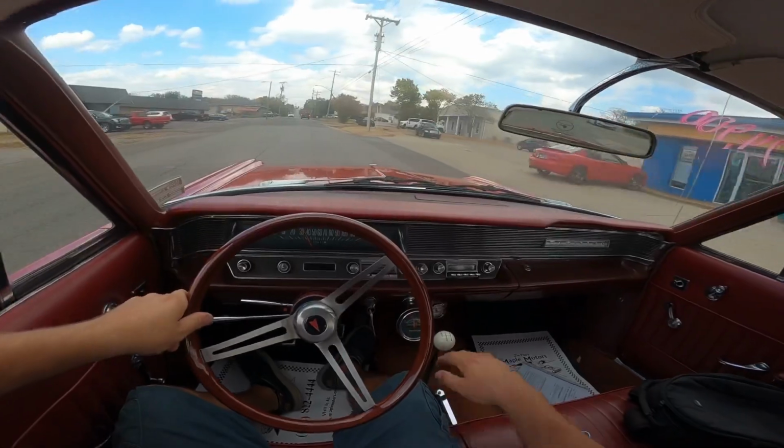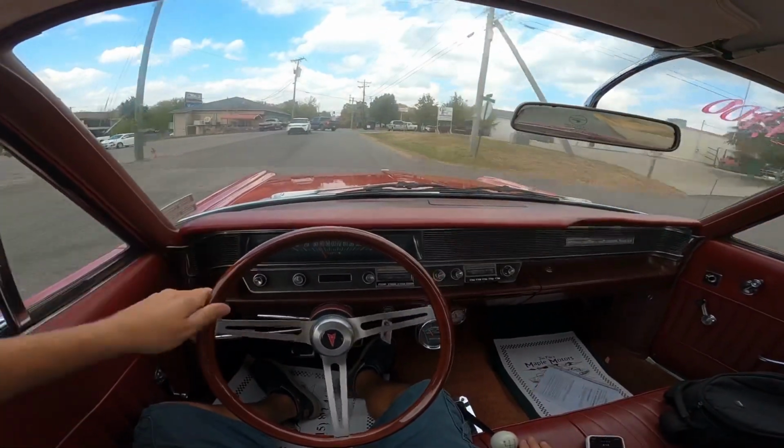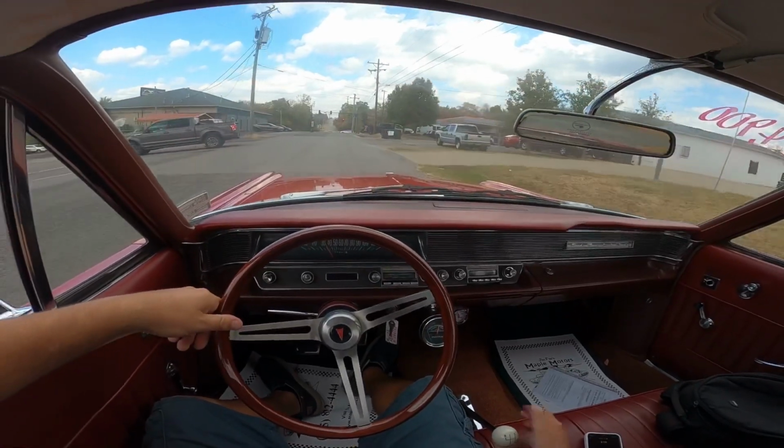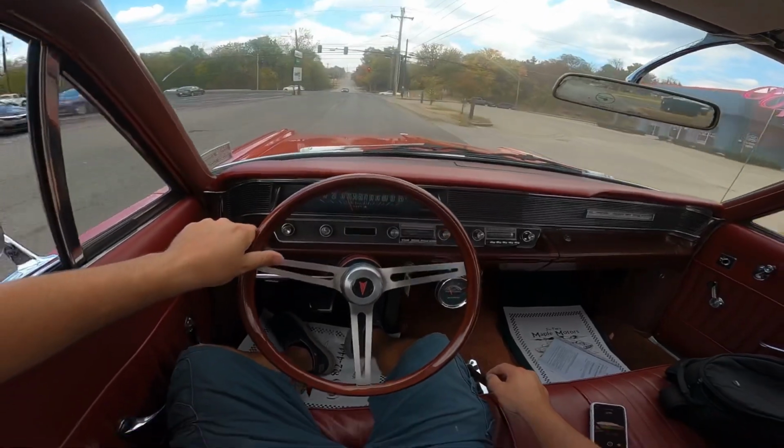See that third gear turn? Usually that'd be a second gear deal. Bumping the road here. Didn't even notice it. Suspension's nice and smooth. Not too bad.